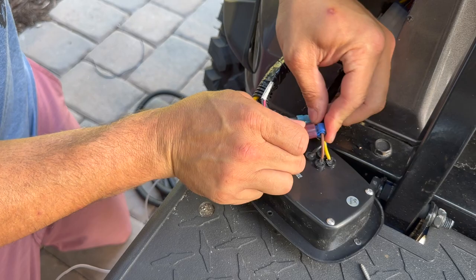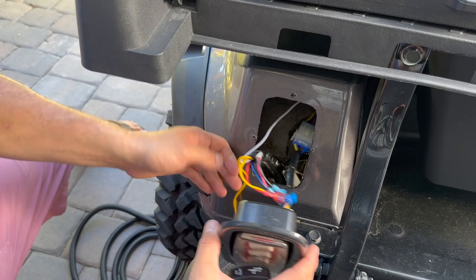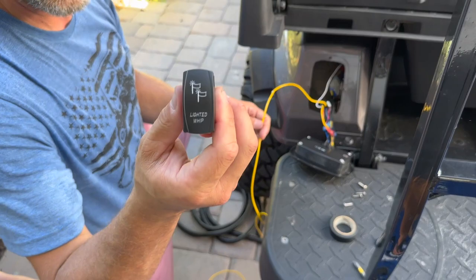All right, we got all of our splices made for our trailer plug. They're all made here. They run down to the trailer plug, and the last wire we have to run is right here. This is for our lighted whip. We're gonna run this up to the dashboard and hook it up to this handy dandy labeled whip light switch.